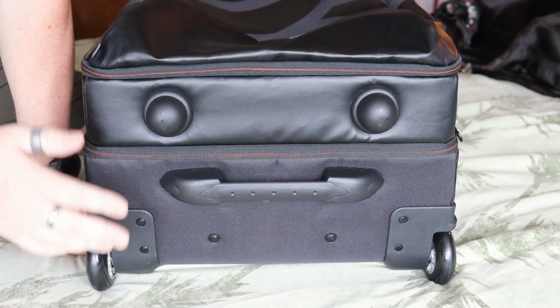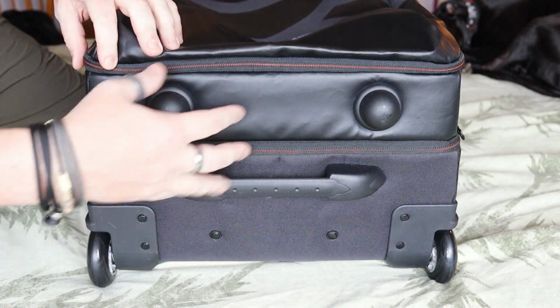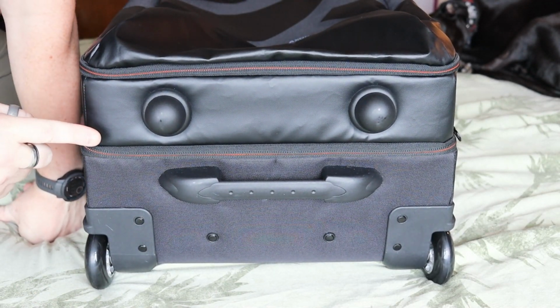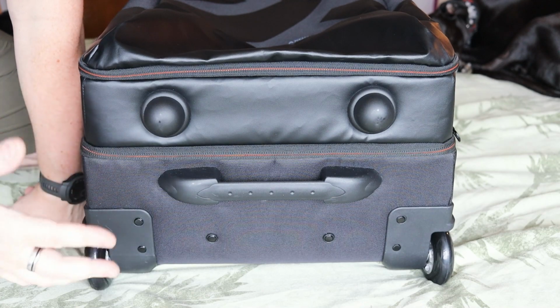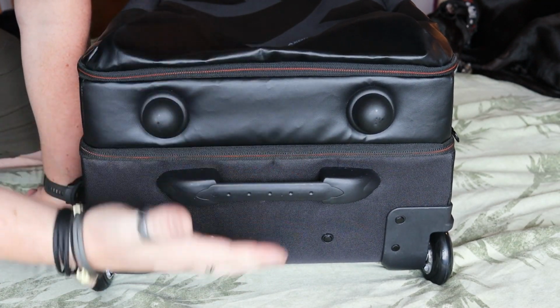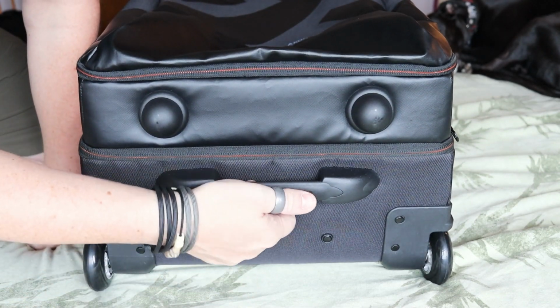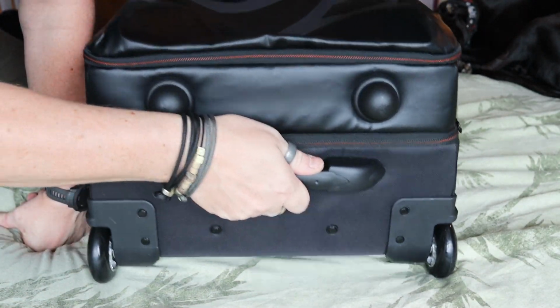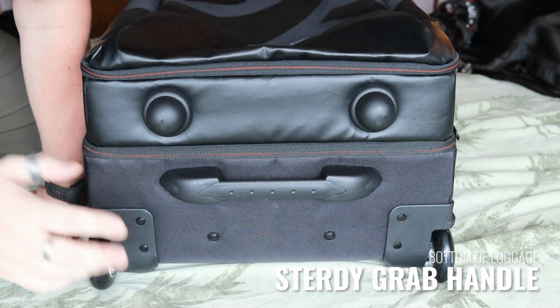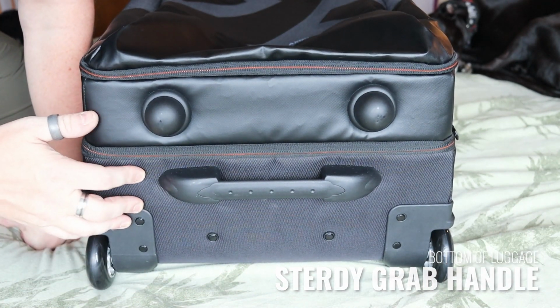Now, as this is a 2-piece set, kind of, because you can take this off, you can have this separate too here. If you did want to travel light, there are options depending on whether you're using both of these. So this is the bottom. There is a large grab handle so that you can throw this around. It's really tough as well. I will have to say that it is definitely very tough.